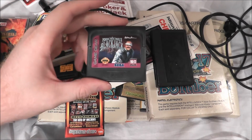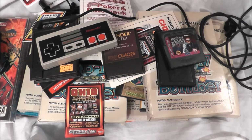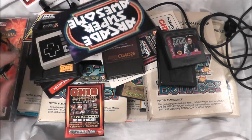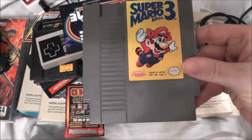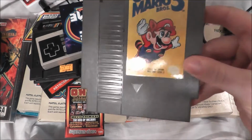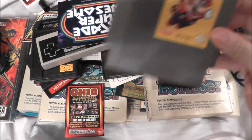Poker Face Pool Blackjack, which I think I already have a copy of. They made different Poker Face Pool games. I know I have a couple of them. Another little promotional item there. This is funny. Michael from Two Dudes and a Nest put in Super Mario Brothers 3, which is funny because I was going to put in a copy of Super Mario Brothers 3, but now I'm not since there's already one in there.